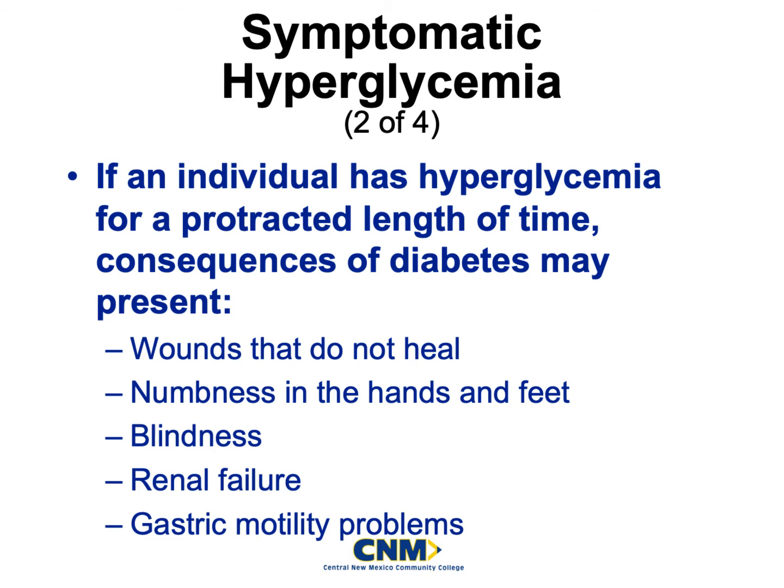They could be suffering from numbness and tingling in their hands and feet. They can go blind, right? They can definitely go into renal failure, and then they develop some kind of gastric motility problems, which usually leads to constipation or possibly even chronic diarrhea, depending on the patient.